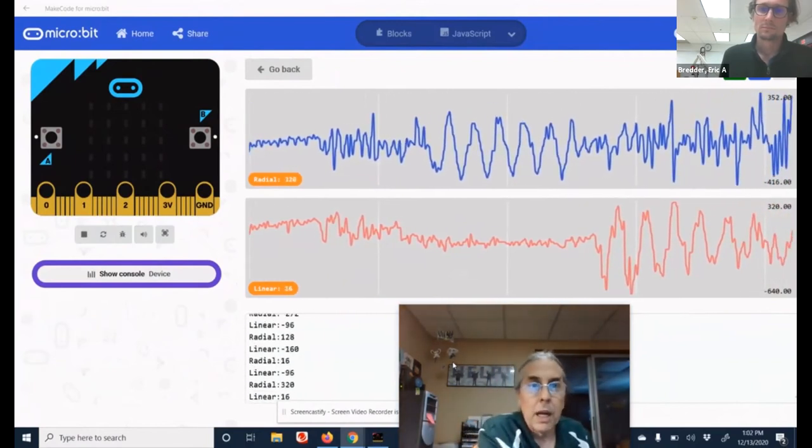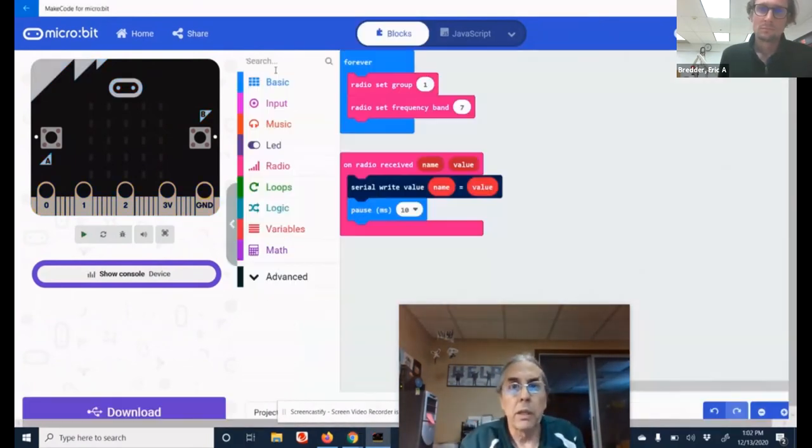All right. Briefly, here's the code that does that. This is written in micro:bit MakeCode, a really simple tool. And this sets up the radio communications. And this says when the information is received over the radio, it writes it to the serial monitor.